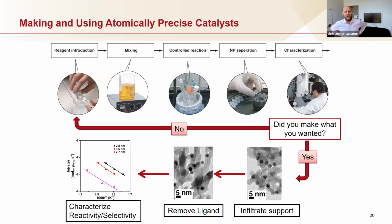But for anyone who's ever done any colloidal synthesis, this process is very labor intensive. So again, to the points that have been made previously, typically you're mixing up some solution, you're running a reaction in some kind of batch fashion, you're recovering your product, and then typically you're using electron microscopy to ask if I made what I wanted, yes or no. Almost always the answer is no, and you start this loop back over. When the answer is yes, you have a few additional processing steps before you can measure the activity and selectivity.